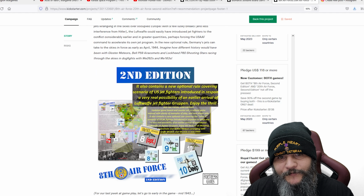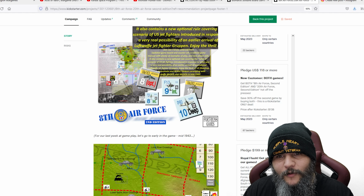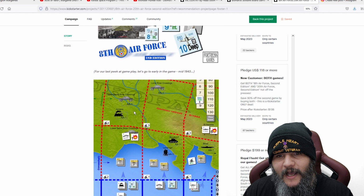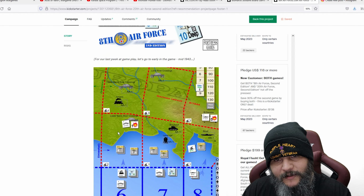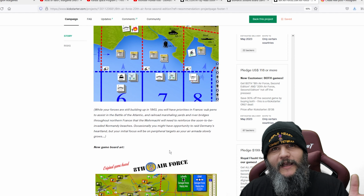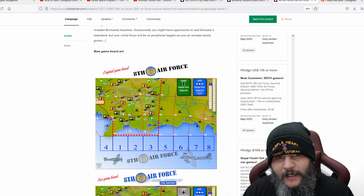The 2nd edition also contains a new optional rule covering a scenario of U.S. jet fighters introduced in response to a very real possibility of early arrival of Luftwaffe jet fighters. Ooh, cool. So U.S. jet fighters versus German jet fighters. That's cool, man. I like that. It looks like it's showing here the different bombing lanes you would come in for different target areas. I don't know. Like I said, I haven't played the game, so I can't tell you the specifics on it, but it looks like something I would definitely be interested in.